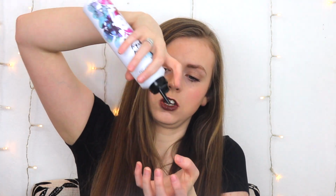And once I'm done with my leave-in conditioner, I will take the L'Oreal Air Dry It Mousse. This is actually meant for people with wavy or curly hair. I use it very differently. I will take like this much-ish, flip my hair upside down, shake it, add it to my roots, and blend it in like I would dry shampoo.